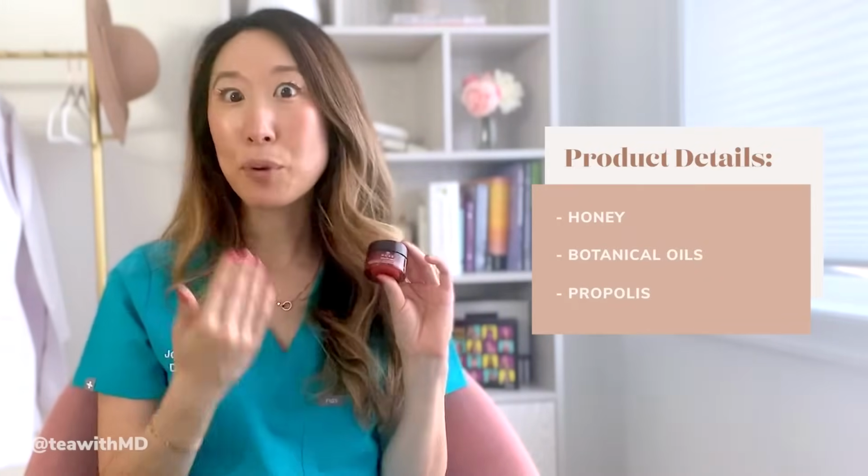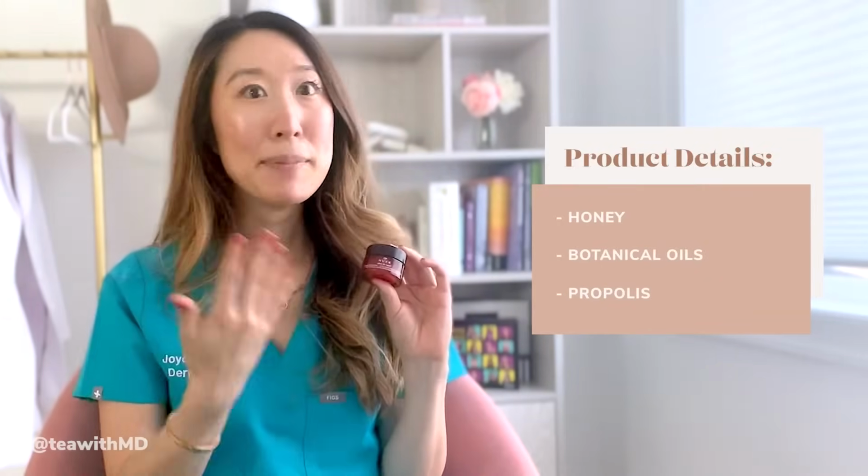Last but not least, I have the Nuxe Reve de Miel lip mask. And actually, a friend of mine, Dr. Matali Chrisman from NYU Dermatology, gifted me the previous version of this mask a few years ago, and I absolutely fell in love with it. So I was really happy to see how affordable it was in Paris, and I picked one up for myself. This one is made with honey, botanical oils, and propolis. Propolis is a beeswax/resin composite that bees use to construct their beehives.